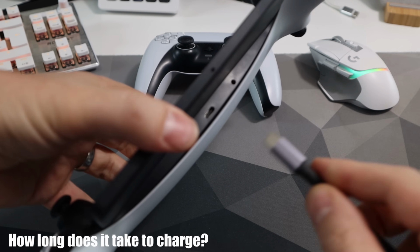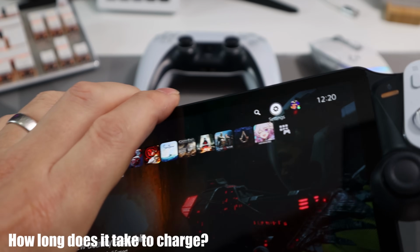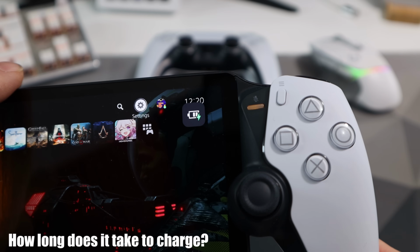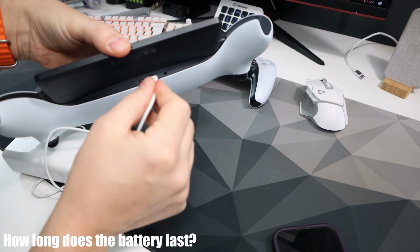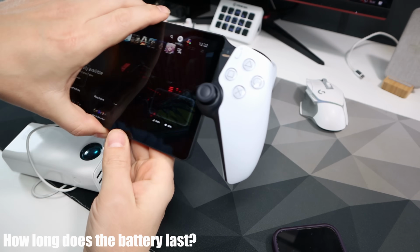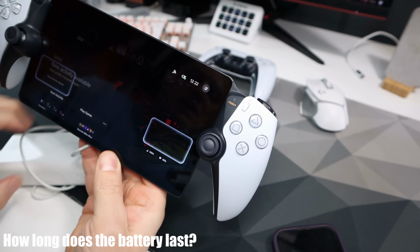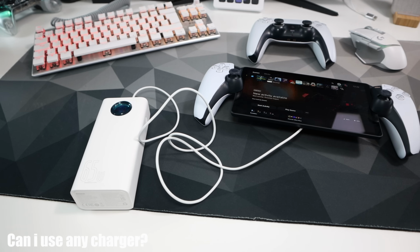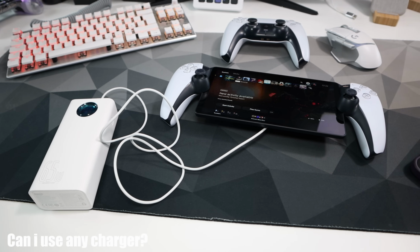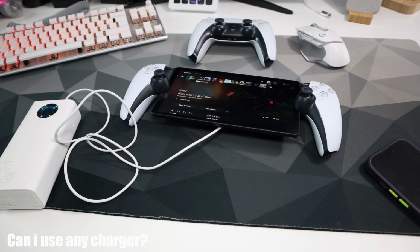How long does it take to charge? Well, using a 65-watt Ugreen charger, it took just under 2 hours to charge from completely flat to completely full. How long does the battery last? I played a variety of games on decent internet speed and I was getting around 7 hours worth of play. Definitely enough for a couple of days worth. Can I use any charger? Yes, anyone will do as long as it's USB-C.